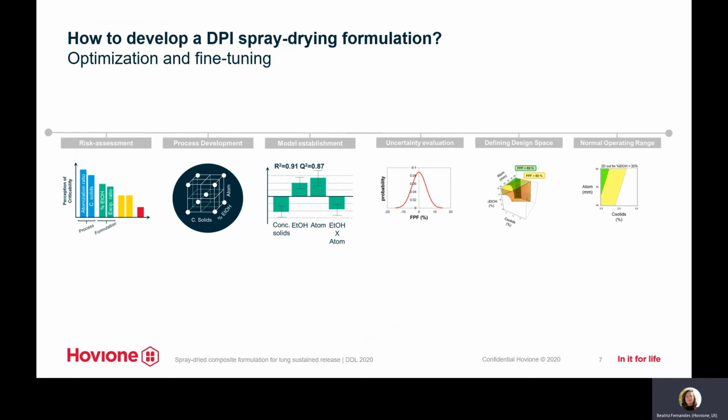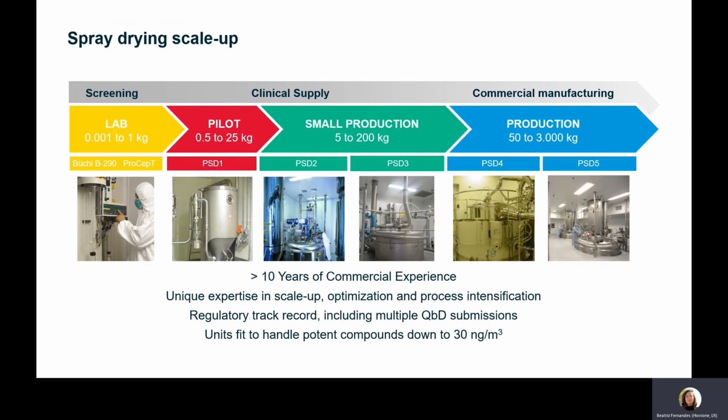Once the top formulations are selected, we move on with the optimization and fine-tuning of the process for these specific formulations. And the goal of this work is, on the one hand, to again have an optimized process, so an optimized particle size and also an optimized yield, but also to determine scale independent parameters that can be used for a smooth scale up with minimal testing.